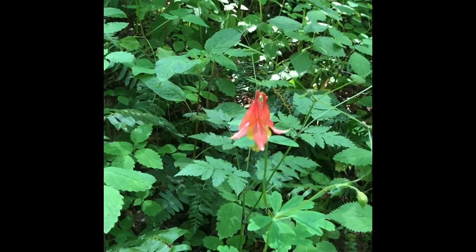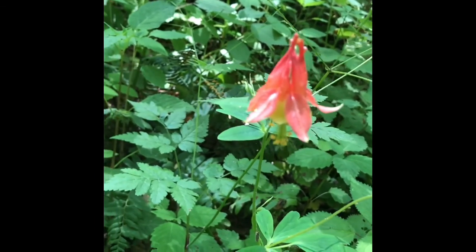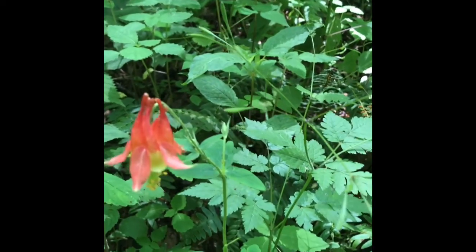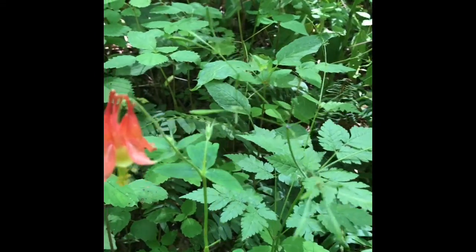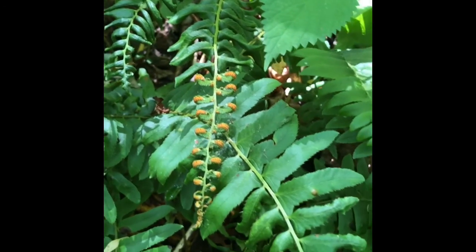So here we have the wild columbine. This flower was also commonly called the cuckold flower. If your lady no longer liked you, she would leave a bouquet of these in your house when you returned home, and you knew she was gone. Also to the side, over here to the right, is cinnamon fern. We can kind of smell a little bit of cinnamon here and there with that fern.